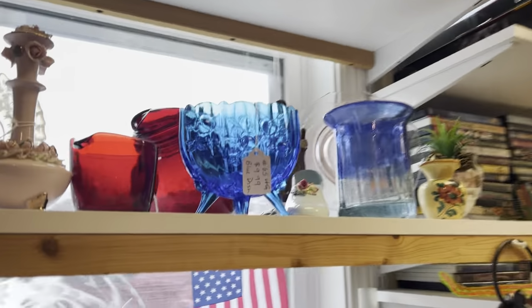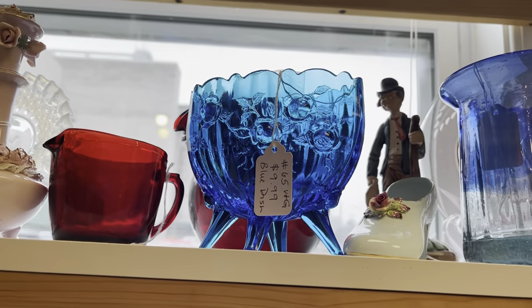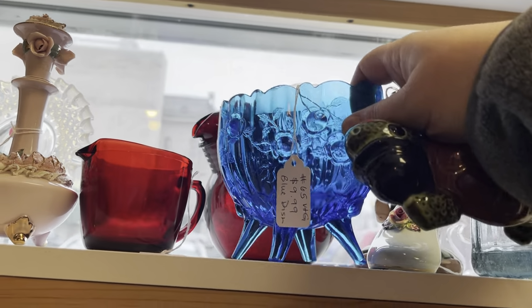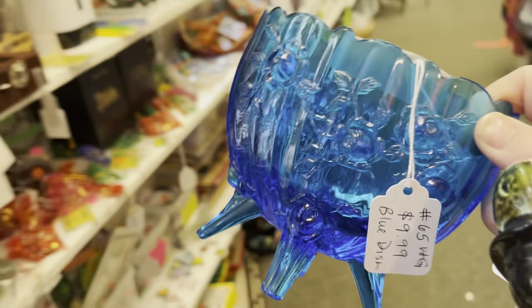All right. I'm back upstairs. I think I'm going to get it. I love this color, so I'm just going to get it. Okay, I spent $26.55 in there today. I did pick up a couple of little Wade Whimsies. I am trying to complete a set. So I didn't show you guys those because that's just for me.